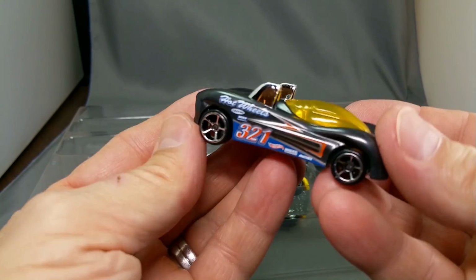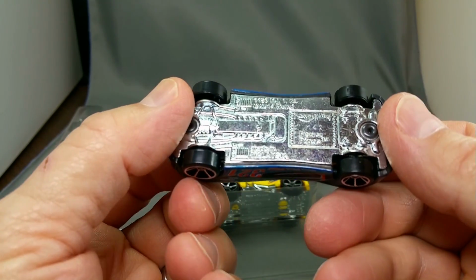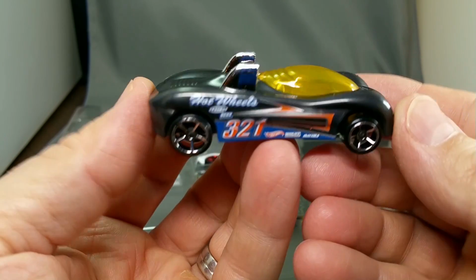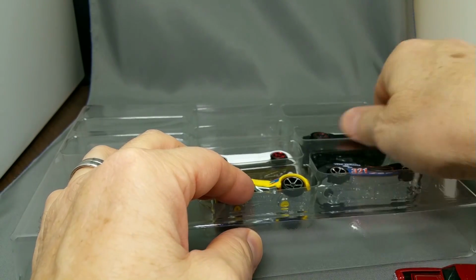This one's got a metal base on it. This model's been around for a while. I couldn't tell you what it's called. Power Pipes, okay, that's what it is. I'm not really good at memorizing all the words and the details. I just know what I like, and I go for it.